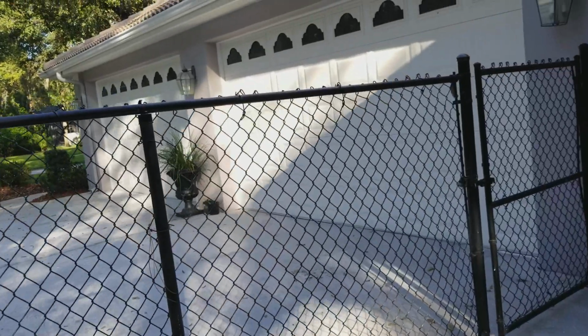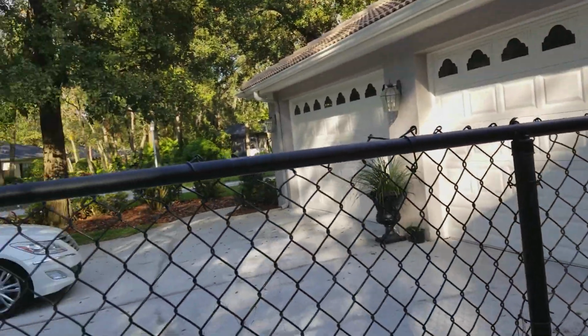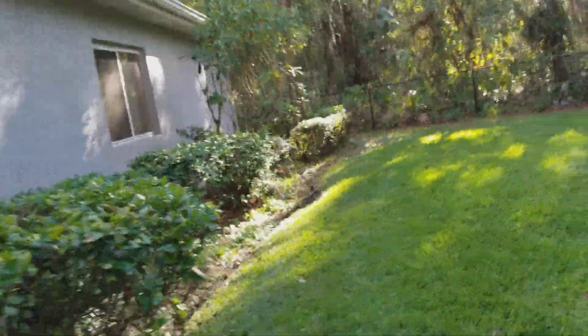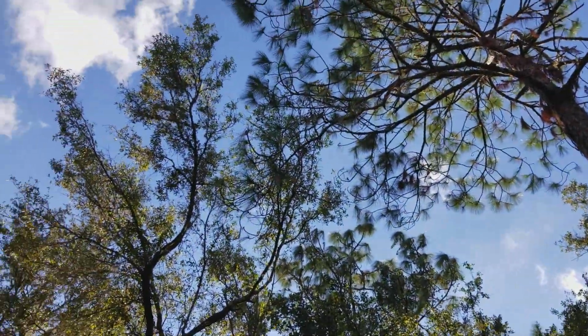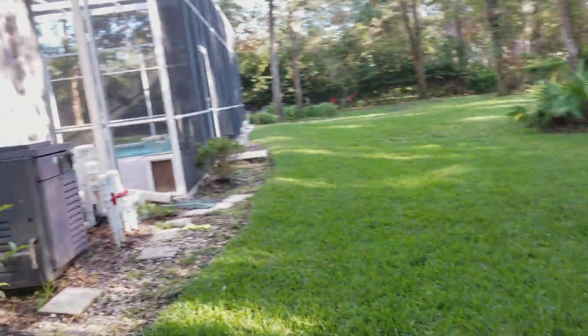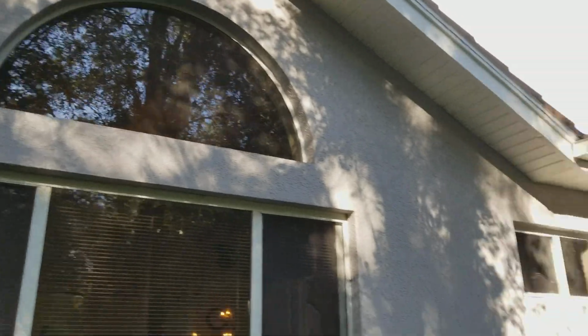So this is, of course, back to the 4-car garage, and there was that door when I was in the garage. So you can basically come out here right through the garage area, and still it stays fenced. The black fencing looks a little nicer than your typical chain link gray. Of course, this is the back room of the house. The eaves look okay. Looks like it's a well-kept house.